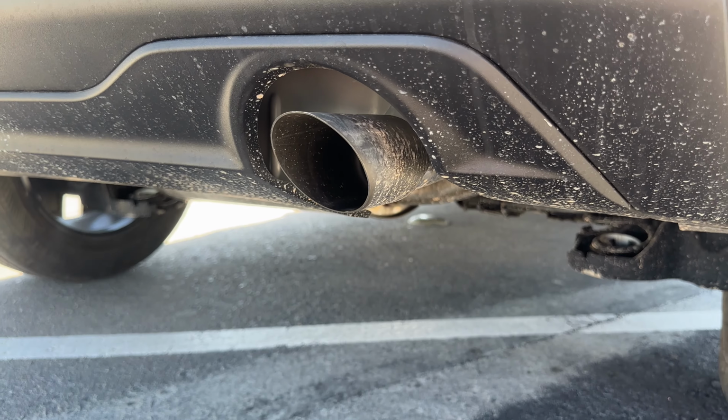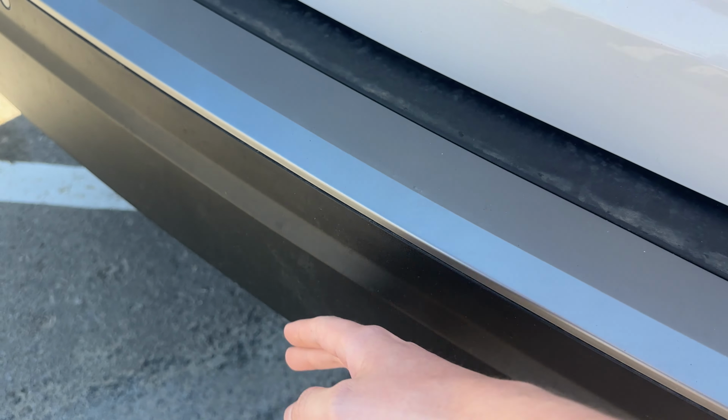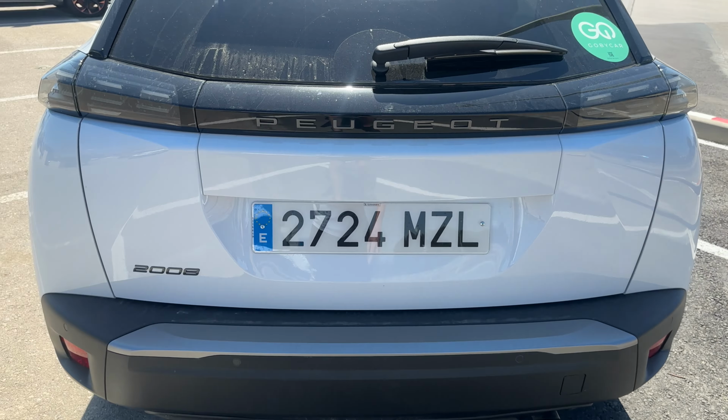You've got a real exhaust pipe, which is quite cool for a basic car. And again, you've got this plasticky rear trim with rear parking sensors. Not too bad considering. Now let's get on to the boot space.